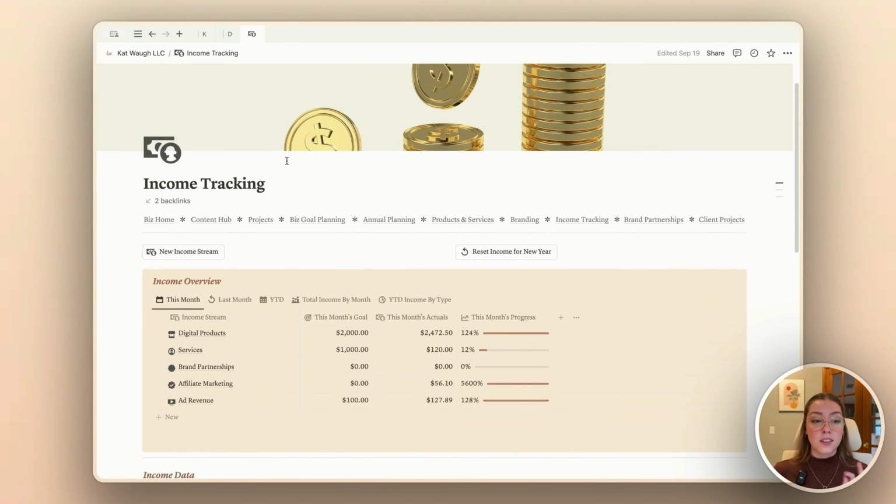Now, I do want to say that this is not my bookkeeper whatsoever. I highly recommend, if you have a business, to have an external bookkeeper like Xero or QuickBooks or something like that that's doing some of these calculations for you for tax purposes and things like that. This is mostly just to give you an idea of your income, how it's measuring against the goals that you had per month, and then also what is bringing you in the most money each month and each year.